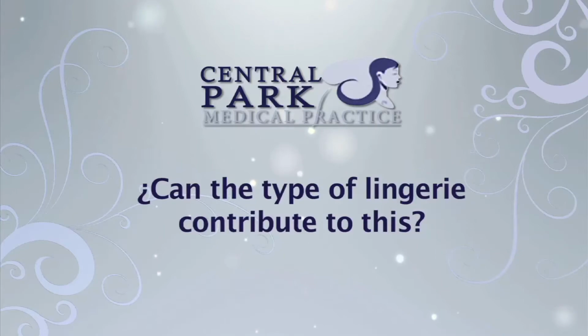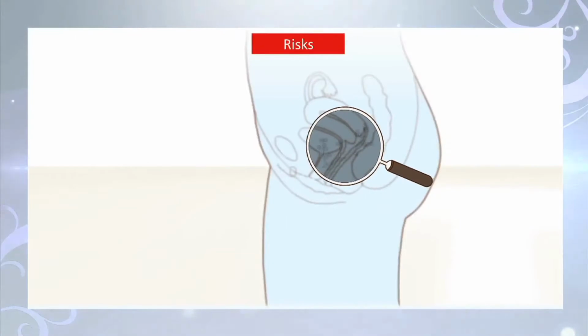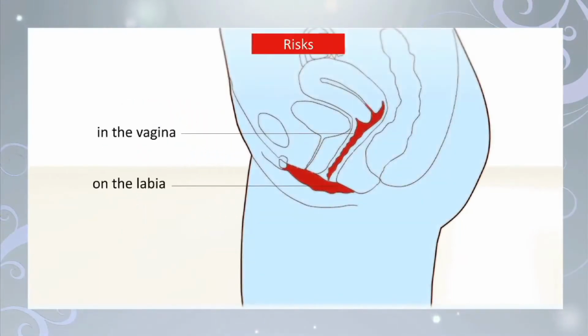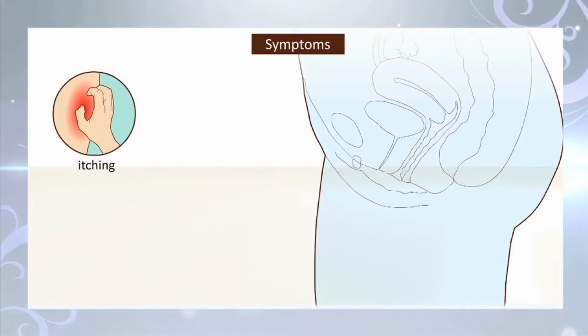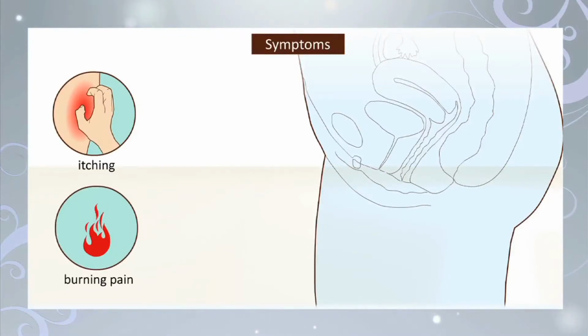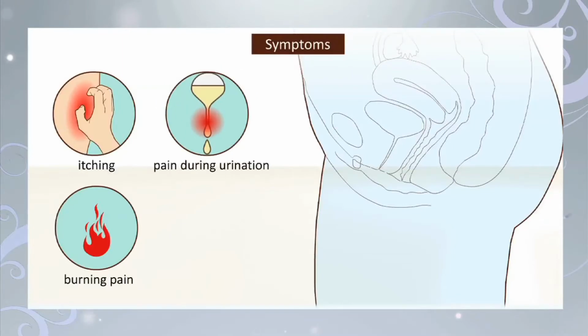Can the type of lingerie contribute to this? Your underwear plays a major role also. What kind of underwear do you wear? Is it cotton underwear or is it thongs? Most of the time, younger girls don't wear cotton underwear, and when they wear thongs, they actually mechanically disrupt the same protective membrane that helps to prevent yeast infection and vaginal infection. So that also opens up the gate for bacteria and yeast infection and creates problems like contact dermatitis, fungal infection on the skin, and so forth.